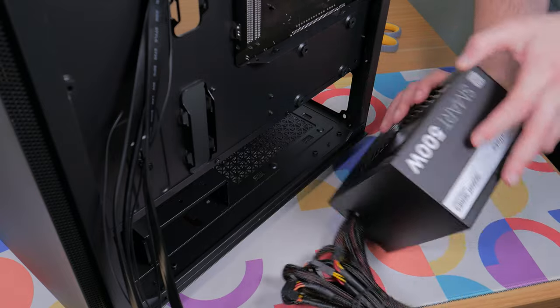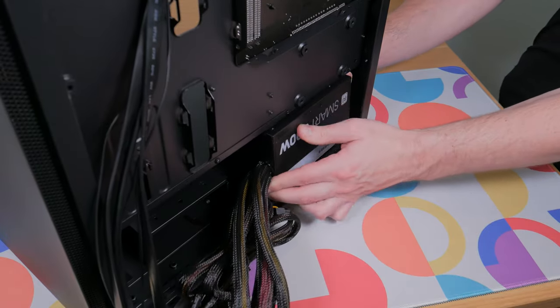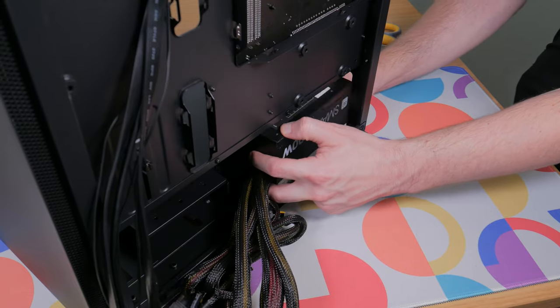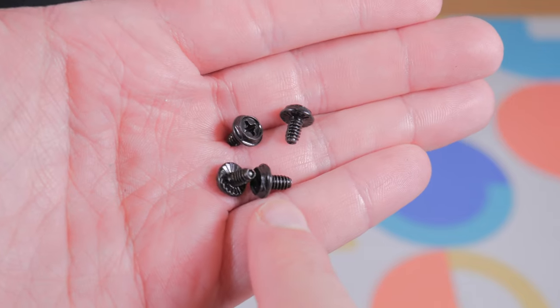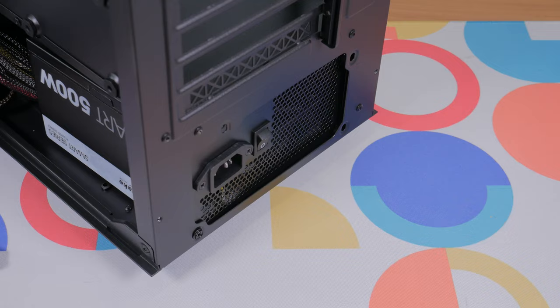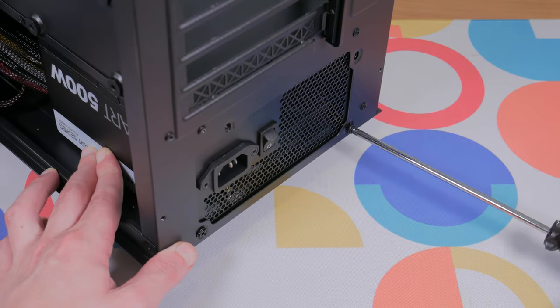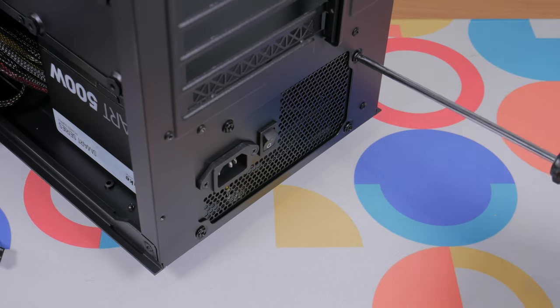With that done, take the power supply with the fan facing down and insert it into the back of the case like this, making sure the holes in the power supply line up with the holes in the case. Now take 4 power supply screws that look like this and install one into each of the holes, securing the power supply into place. You may need to hold it in the correct spot while screwing in the first couple of screws. With that done, we can now start routing cables.